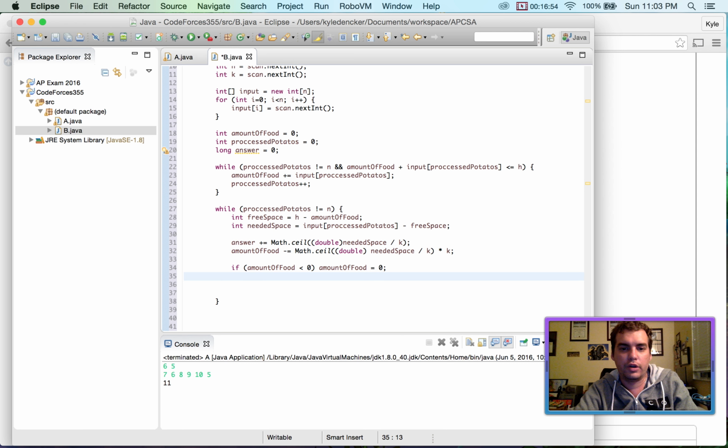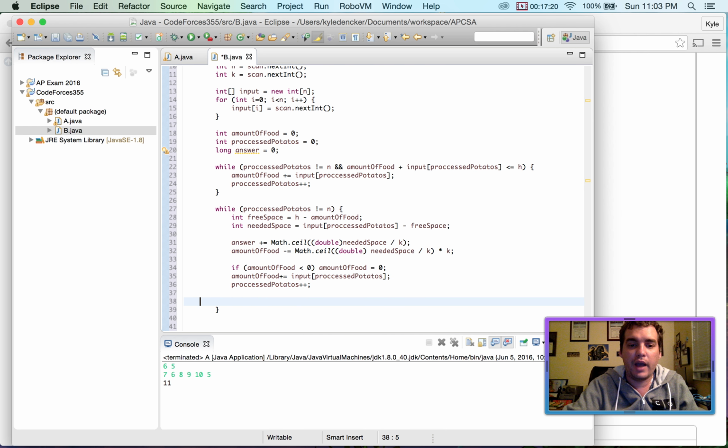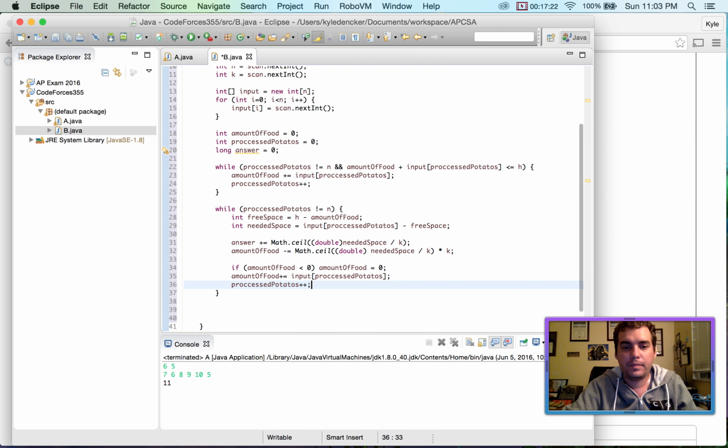And then we are going to be adding in the potato. So we're going to be doing, where is it? Amount of food plus equals input. Do I still have it pasted in here? Yes, I do. Processed amount, processed potatoes, and then I add 1 to that. So eventually I will hit the limit.